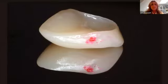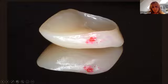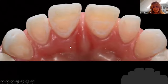Now, sometimes palatal veneers can be quite tricky to do. Just like labial veneers, they're all fine, and then you fit one and it doesn't fit. So we take a red articulating paper and mark approximately where it's rocking, and we adjust this prior to cementing. As I said, it's quite tricky.